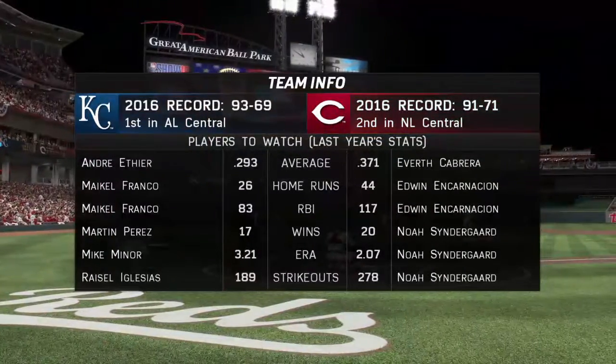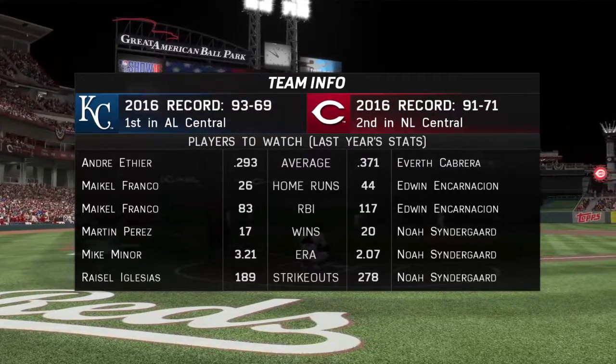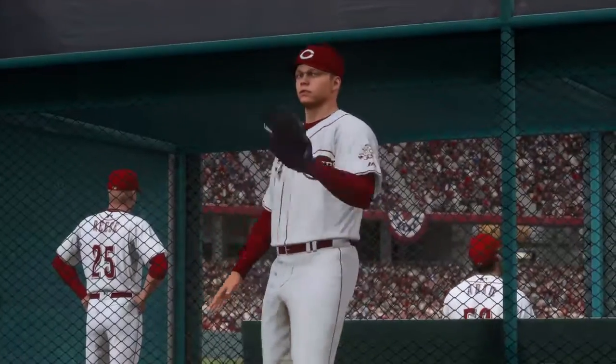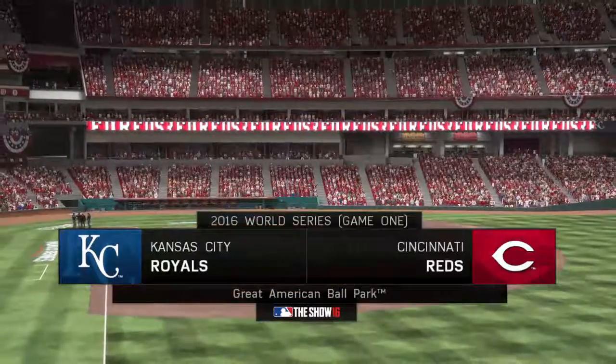Yeah, and top to bottom, I think both of these clubs have a lot of different guys that can beat you. It might not just be the stars that dominate this series. It wouldn't surprise me a bit if some of the lesser-known guys here wind up stealing the show. It's the moment these players have been waiting for. Game 1 of the Fall Classic is on the show, and it's coming up next.